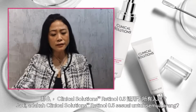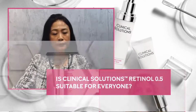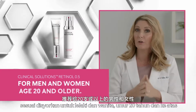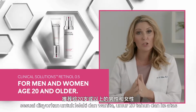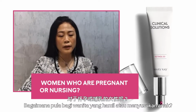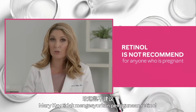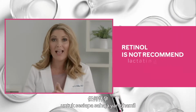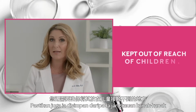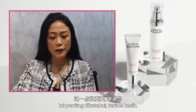I see. So is Clinical Solutions Retinol 0.5 suitable for everyone? Clinical Solutions Retinol 0.5 is recommended for men and women aged 20 and older. And what about for women who are pregnant or currently nursing? Mary Kay doesn't recommend retinol use for anyone who is pregnant, lactating, or planning to become pregnant. You'll also want to make sure it's kept out of reach of children. Oh, that's important to know. Thank you for sharing that.